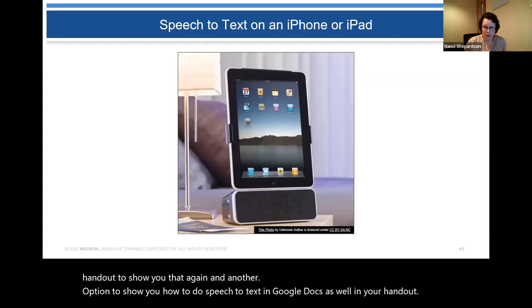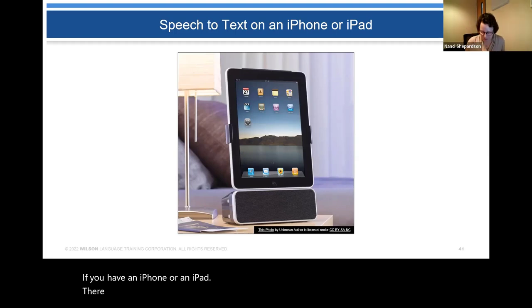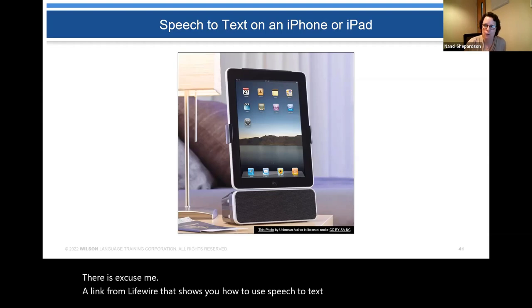Now, if you have an iPhone or an iPad, there is a link from Lifewire that shows you how to use speech to text on either your iPhone or your iPad.